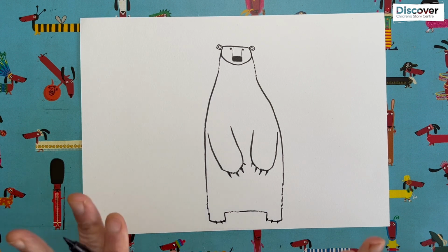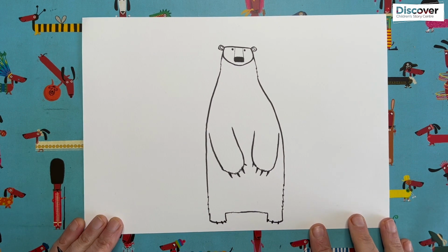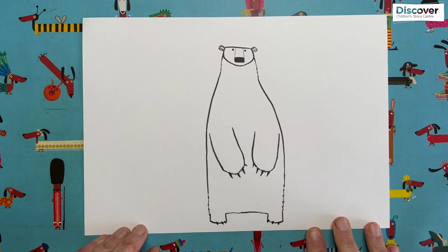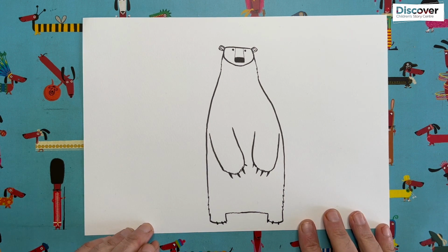So if we were just drawing Clive in his natural habitat and not in the 100-story hotel, I might stop there and do a bit of colouring. But because he works as a concierge in this hotel, he's got to wear the hotel uniform. Now, when you visit the hotel, you'll see lots of animals wearing the hotel uniform. And they're mainly the animals from my story, my book Blown Away.